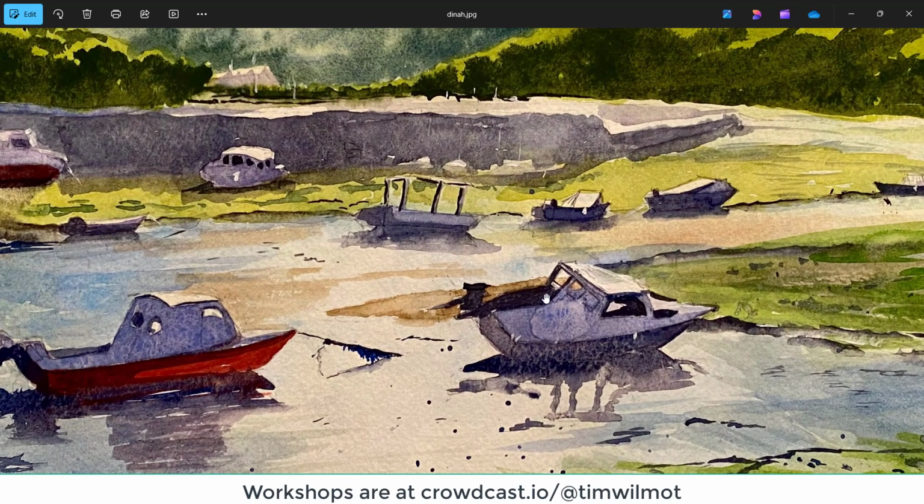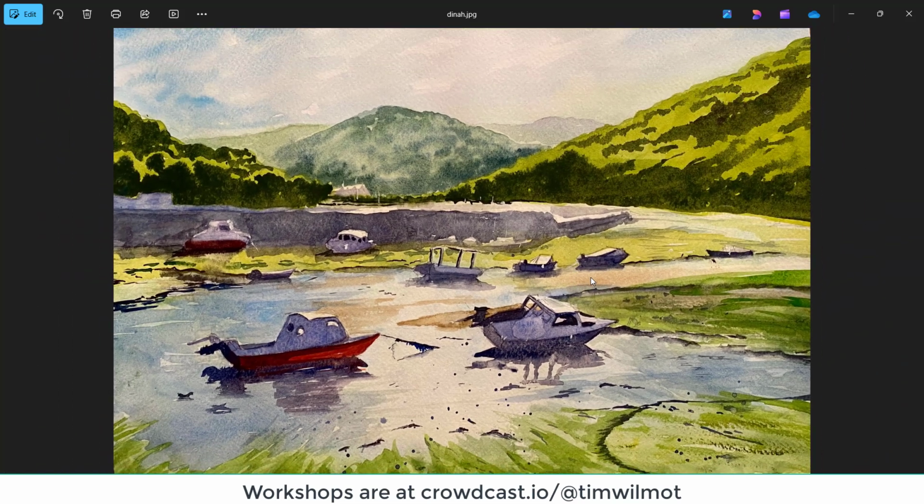This right-hand boat here, yeah, so it does have a little bit of a darker shape in the source photo, doesn't it? That darker shape there. The boat looks a little bit too wide, just a tiny bit. But overall, the boats are fantastic, and good reflections as well.